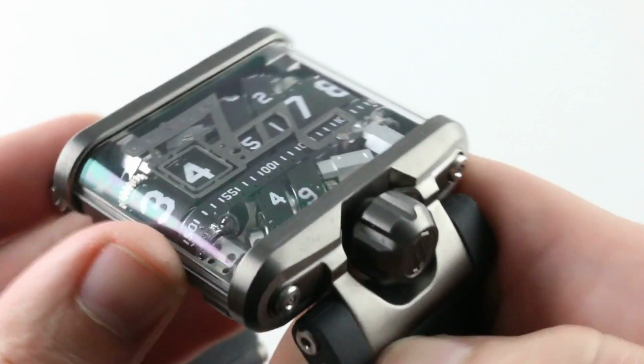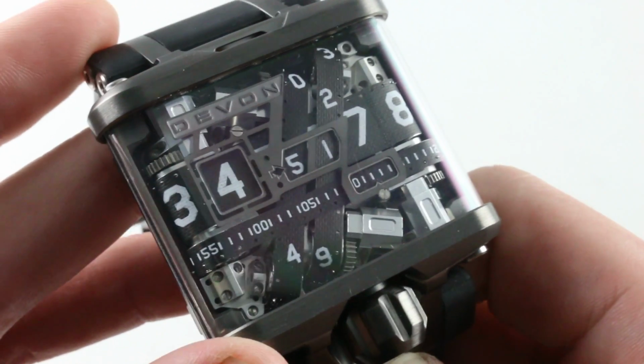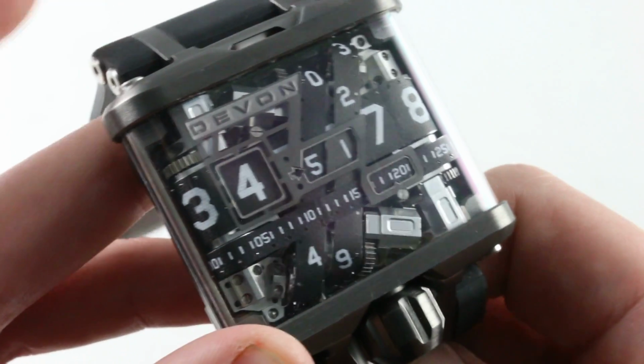Now, the nice thing about the watch is, in addition to being made in California, it's serviced in California. You call Devon, you get a real human person to update you on your service order, and I've seen full overhauls come back in 2 weeks, and that includes if you need battery replacement.